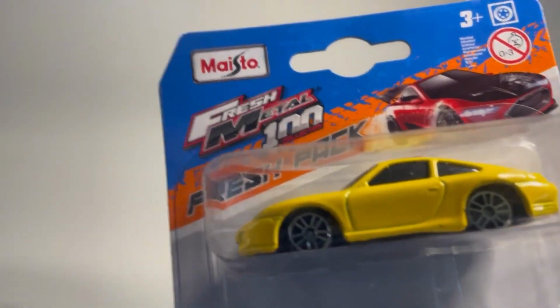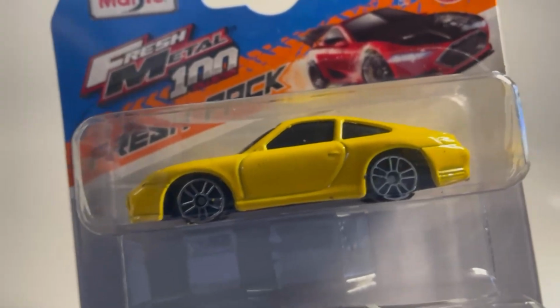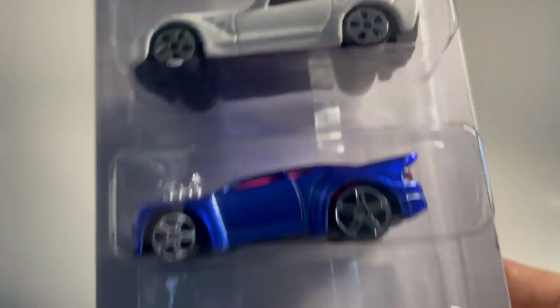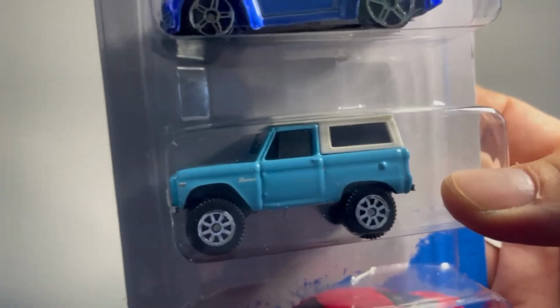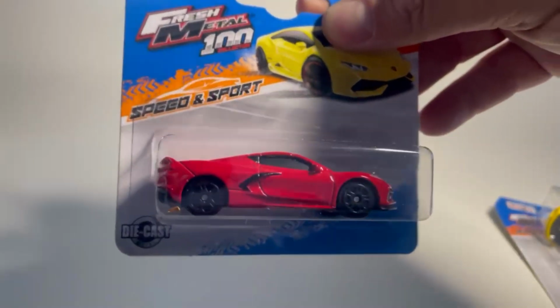Since we got a little extra time, I thought we'd have some fun with some, how about Maistos? I'm just curious to see if these guys can actually make it down my track. Bought a 5-pack plus one. Got a Porsche in this one. Corvette looks like some fantasy car. An old Bronco, which is actually pretty cool looking. And a Mustang. And I grabbed an extra Corvette here.